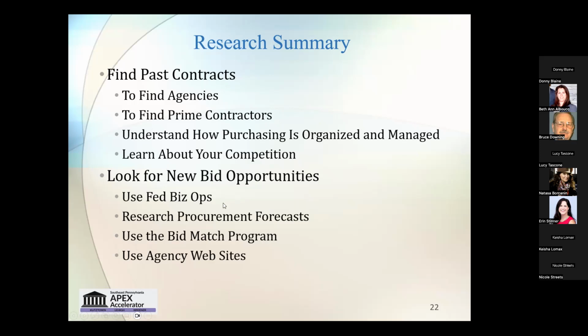Looking for brand new opportunities, you need to be keeping in touch with FedBizOps. Research the procurement forecasts I mentioned. Use the Bid Match program when you're ready for it, which we will offer for free. And then again, agency websites can have some good information also. So that's the summary of what we say is the best process to understand, learn about, and be successful.